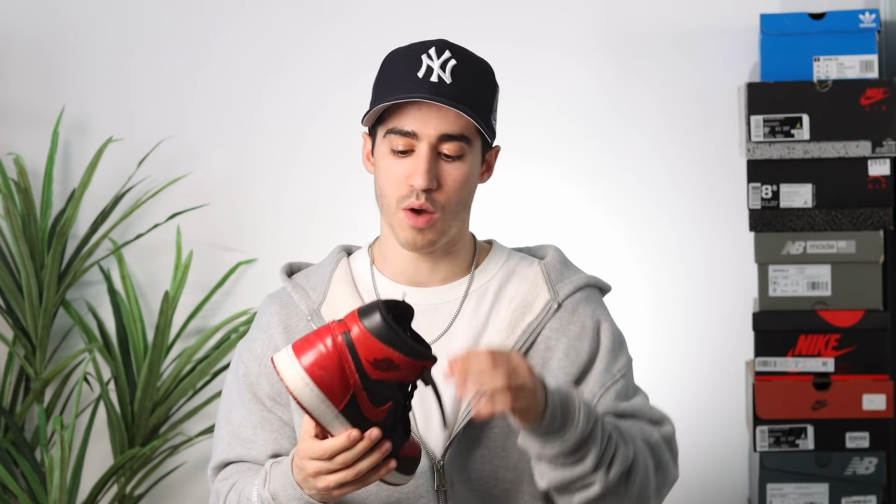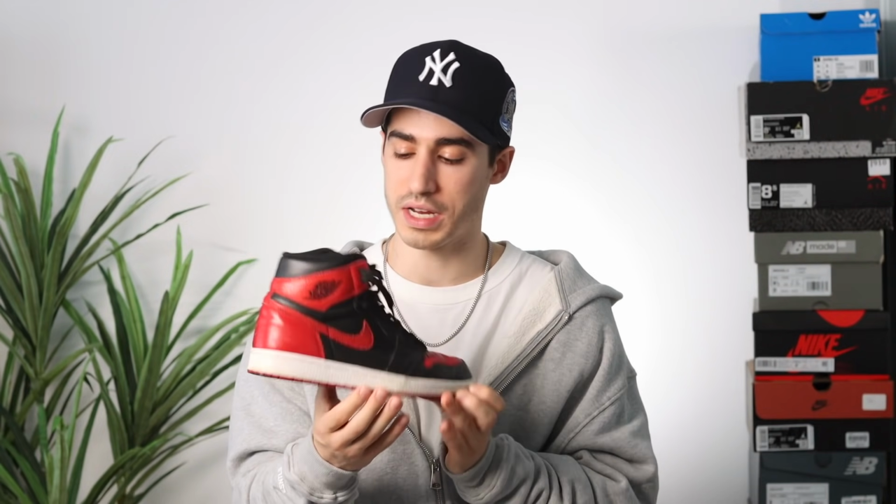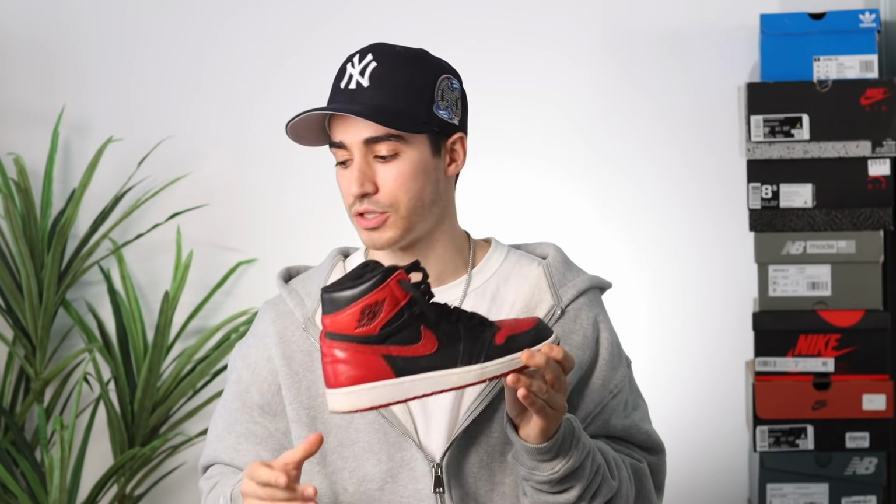However, let's jump right into some Air Jordan 1s with the Air Jordan 1 in the Bred colorway. This is, of course, my favorite sneaker of all time, and they are aging gracefully. I didn't wear these a ton this year, but that's okay because I have a ton of other shoes that I did wear, which I'm really thankful for.